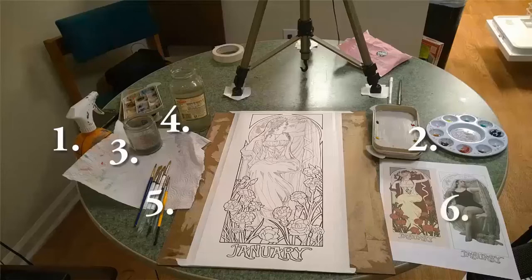Number six is my reference sheet, so I have my anatomy reference right beside me while I paint, and it also has my color scheme so I can remember what colors I'm working with. Seven is low-tack artist tape, which I use to affix the painting to the masonite board. It is acid-free and won't tear the painting when I remove it from the board.